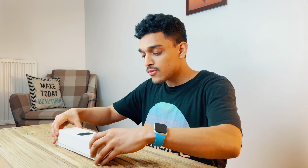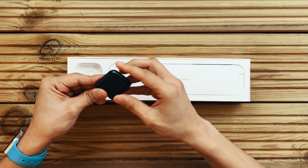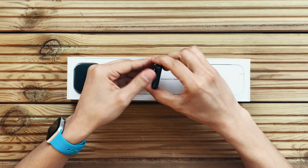With the new ones, you have to measure it, and you might end up getting the wrong one. But you can see I've got silver because I've got a silver MacBook. But you know what I did this time? That's right, guys. I bought a space gray Series 6. Wow, looks absolutely beautiful. How cool does that look?